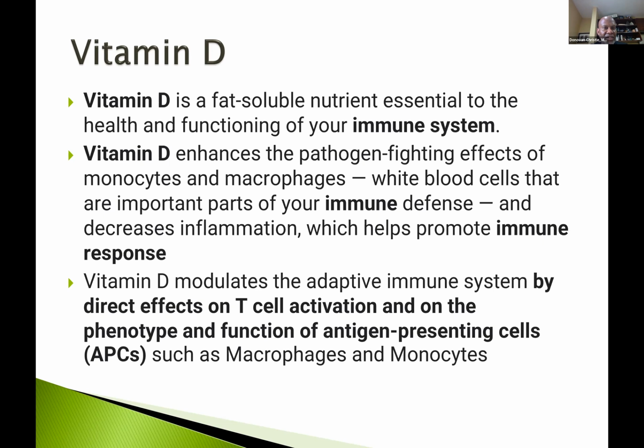If you don't like fish, then do what everybody else does. Take at least 10,000 IUs a day orally. It'll get absorbed, and you can keep your level up above 60 to prevent cancer and infections.